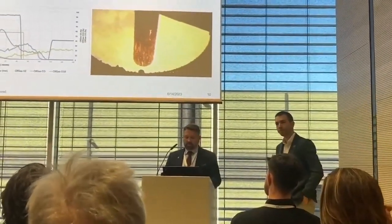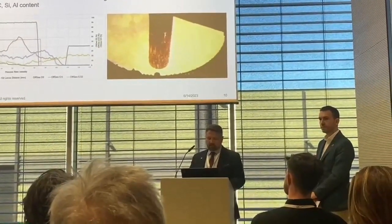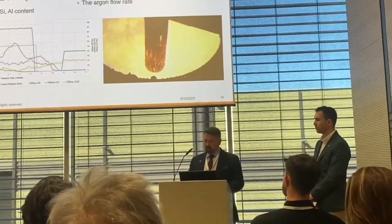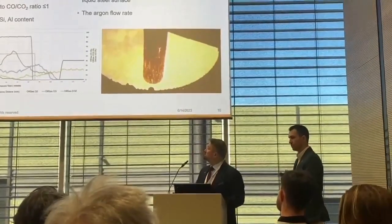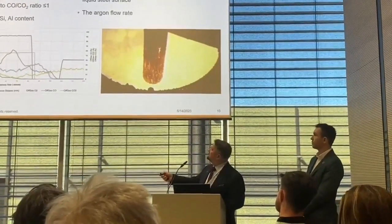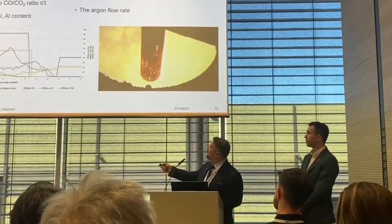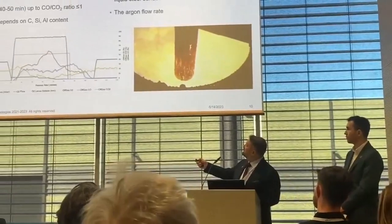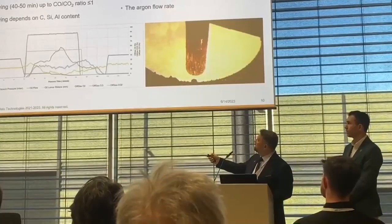Oxygen blowing amount is determined by the model depending on chemical analysis. Blowing was terminated by the model when the carbon monoxide and carbon dioxide ratio reached below 1 to avoid chromium oxidation. This is the carbon monoxide line, and this blue one is the carbon dioxide line. This is the intersection point, and just after the intersection point, as you can see, the oxygen blowing was stopped.